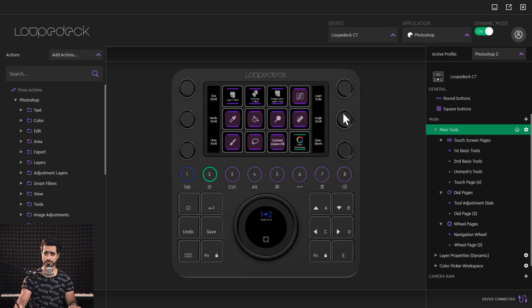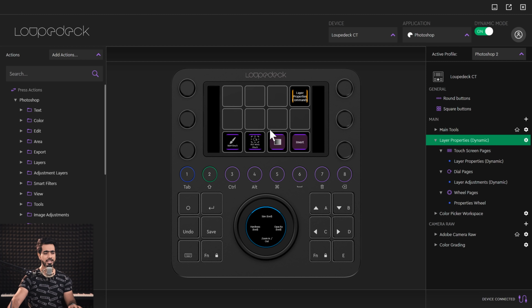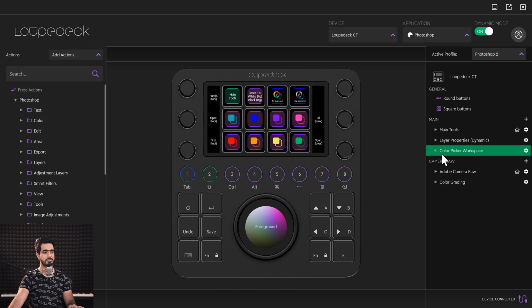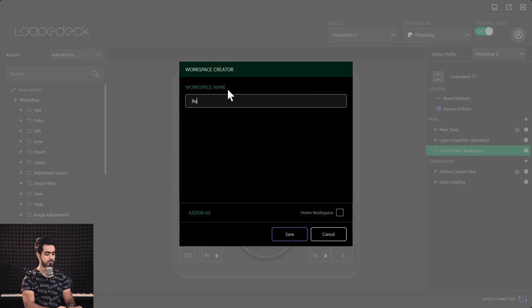So to create a new workspace, you can click on the plus button right there. At the moment, as you can see, we have three workspaces. The main tools, we have layer properties, and it is by default, and we have color picker workspace. Now we can create our own workspace. We can create our own entire profile from scratch. It's up to you. So I'm just going to add a workspace to this. Let's say we create a workspace for retouching. Okay. And you can assign it as the home workspace. So when you open Photoshop, this would be the default workspace.